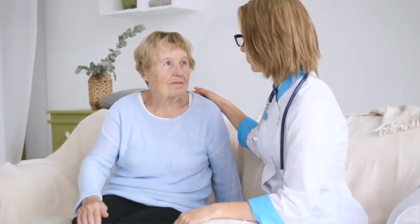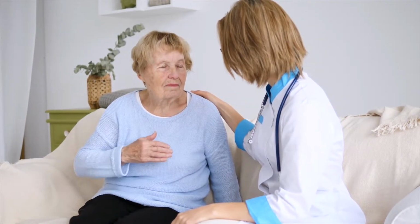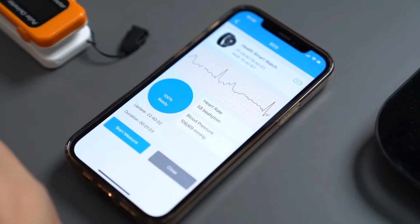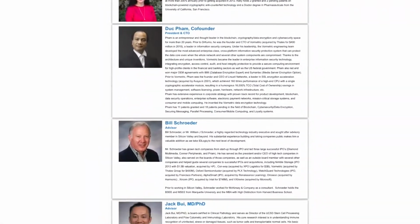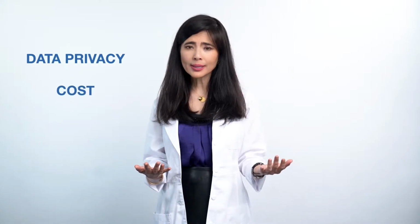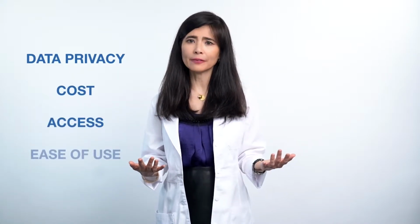Did you know that every year, chronic diseases take away the lives of 1.7 million patients and cost the healthcare system $3.8 trillion? That's where Dr. Kumo comes in to help. We've assembled a team of dedicated health professionals and technology experts to combat the pervasive problems of the healthcare system: data privacy, cost, access, and ease of use.